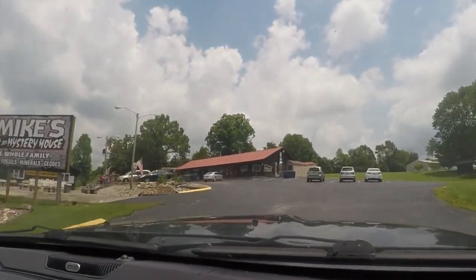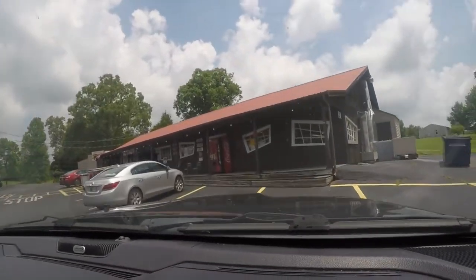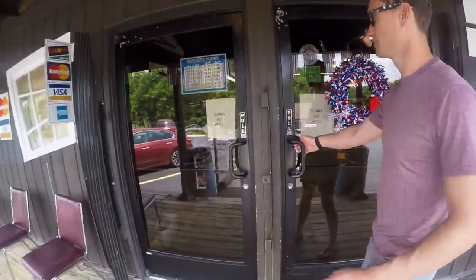Big Mike! Show me your mysteries! As you can tell, Tom was excited for a stop at Big Mike's Mystery House, Rocks, and Big Mo. This attraction is about 4 miles from the entrance of Mammoth Caves.